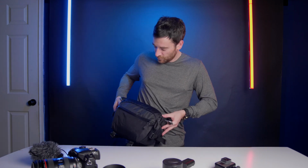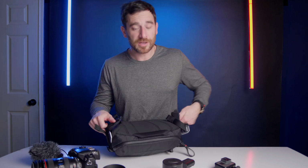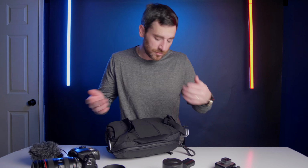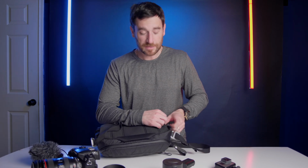And then last but not least, the feature that I'm just not going to do because I think it's silly would be turning this into, these sides come out of here, and you can turn this into a fanny pack. There's no way on earth you're going to catch me dead wearing a fanny pack, but, you know, that can be some of the style and the trend for some of those hipsters out there. So if that's what you're going for, I think you'll like that.